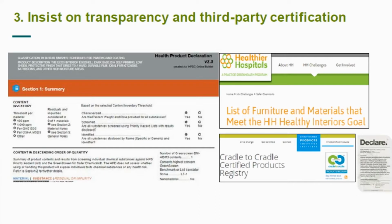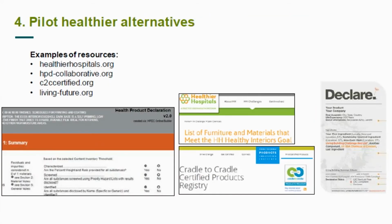But we also look at other third-party certifications like Declare, Cradle. And on the furniture side, Healthier Hospitals, which is actually grounded in science and was created by Healthcare Without Harm, and that is our Harvard standard. We require 100% compliance, not 30%, which is what you can get the standard with, for all of our furniture purchases. So we also have been piloting, as I said, in really real time using these standards.